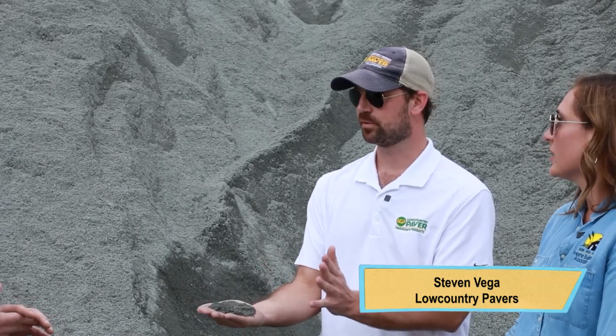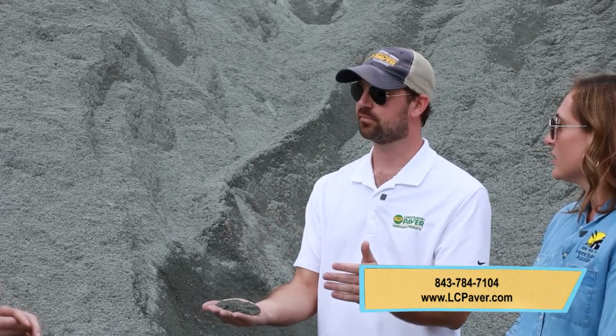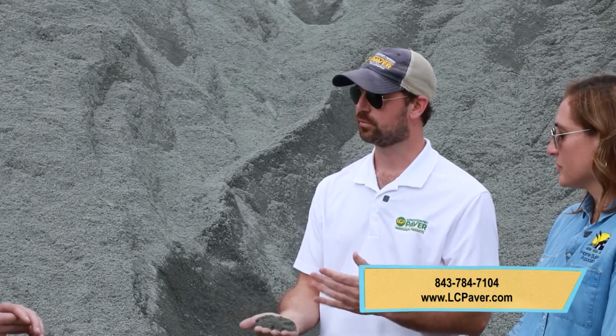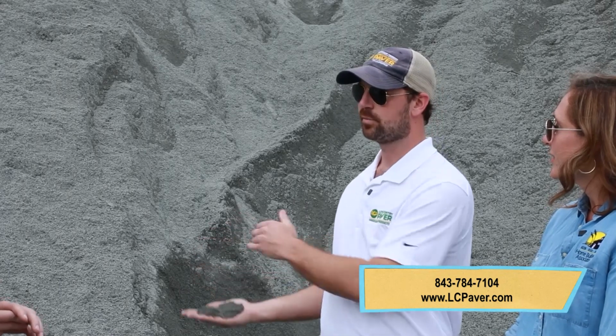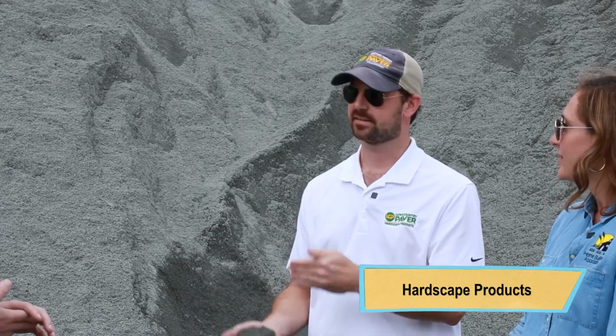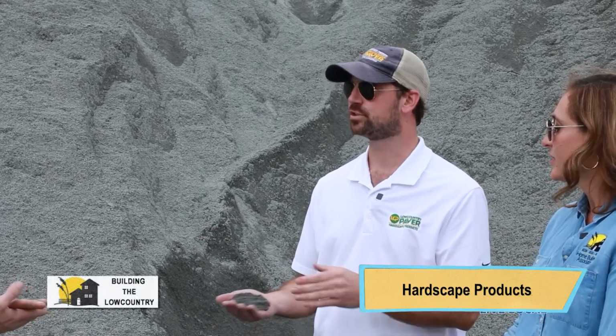What you'll notice about our product versus others is there are no blemishes on the surface. Those blemishes result in early deterioration of the product. You don't get that with our product. So we really pride ourselves not only in bringing on the best aggregate source we can, but also compacting it to a level that exceeds industry standards. That's really what we strive for here.